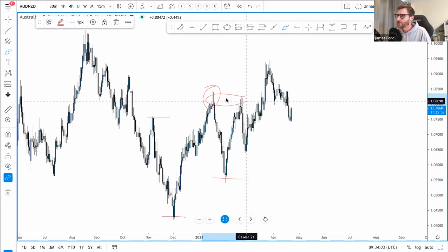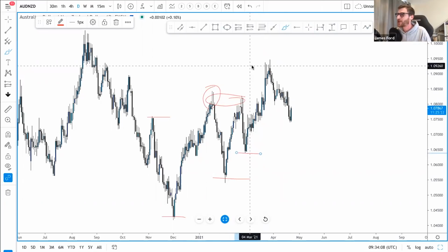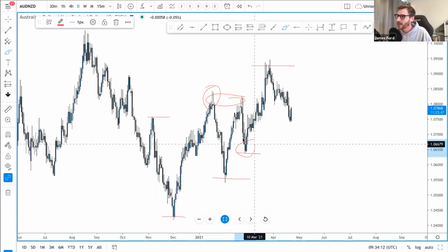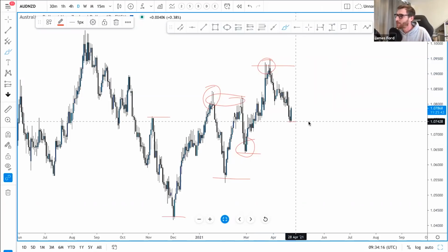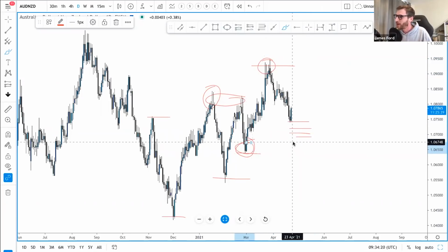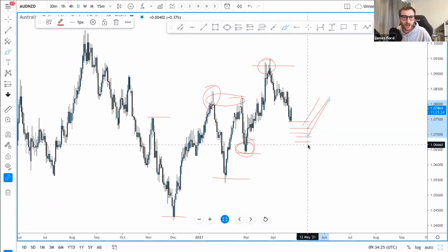Push to the upside, potential double top. Price failed to break the low, forming a higher low. Price pushed to the upside, forming a higher high. Therefore, on the daily time frame, we've got a higher low and we've got a higher high. So at any point before this higher low right here, we could form a higher low in any of these areas on the daily time frame and push back off to the upside.